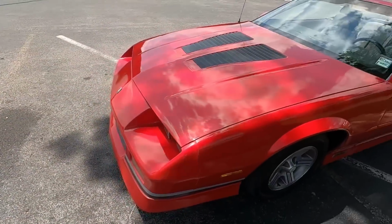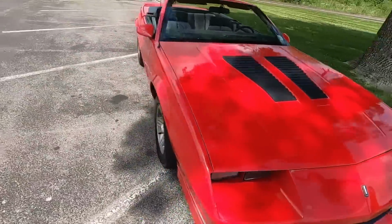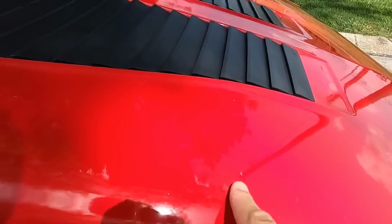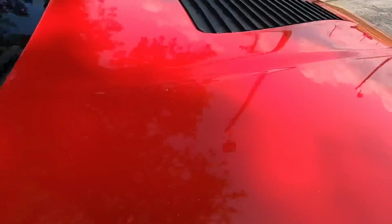I mean, overall, the car's got a really good look. It runs and drives good. It's got some small cosmetic issues, but I think it's a good driver here. A little more wax on this side needs to come off. Starting to come off. Chips on this side. Really small stuff.